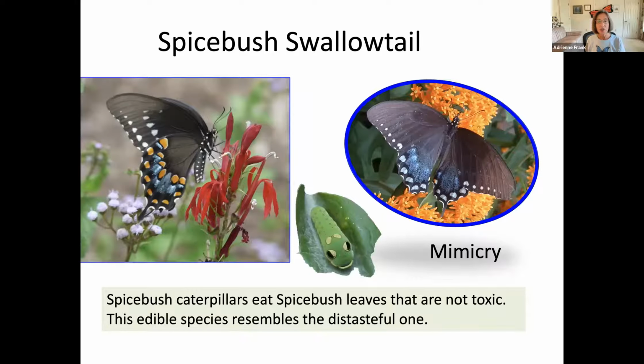Spicebush looks really similar to the pipevine, but its caterpillars eat something that's not toxic. And so when this butterfly mimics the pipevine, it's telling its predators, you know, stay away because I may not taste good either. I might be toxic, so don't eat me.